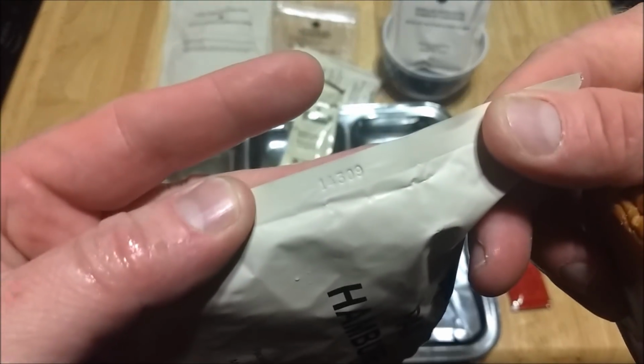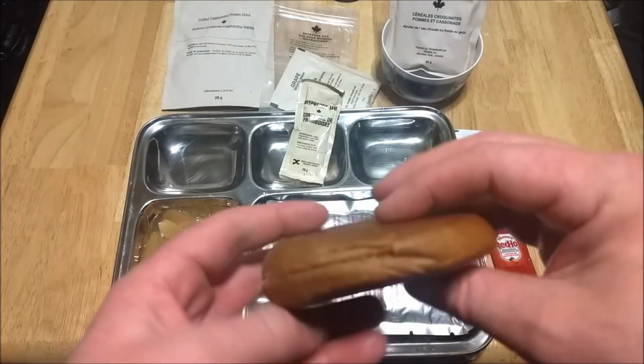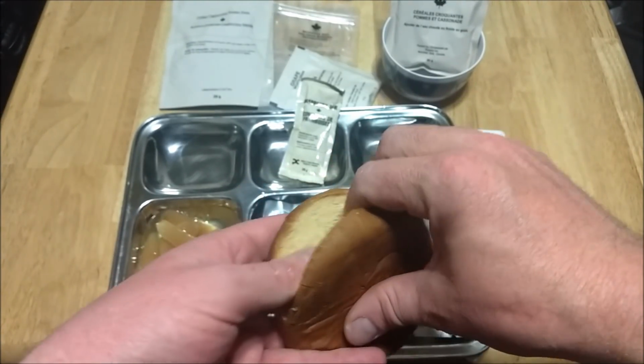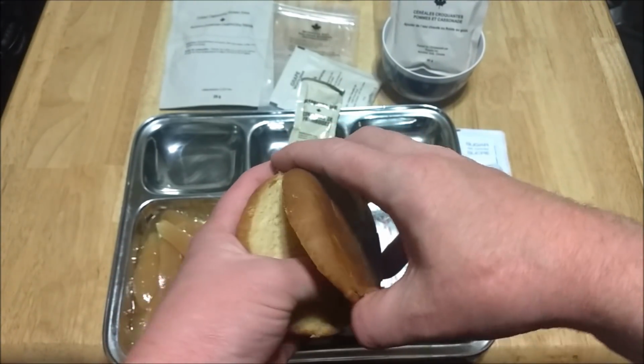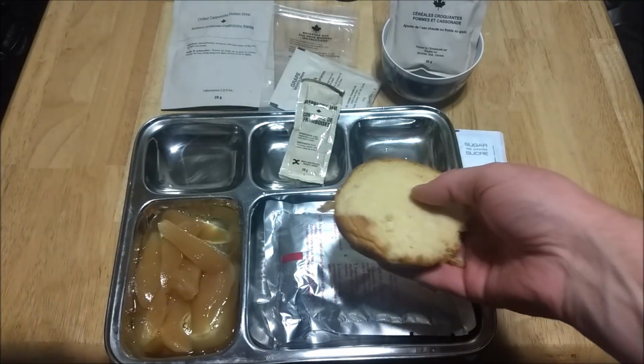Alright, I don't know if you can see it. There we go. 309th day of 2014, I believe. This is a 2015 ration, and this feels, well, a little stiff. But there you go. Hamburger bun. Smells good.